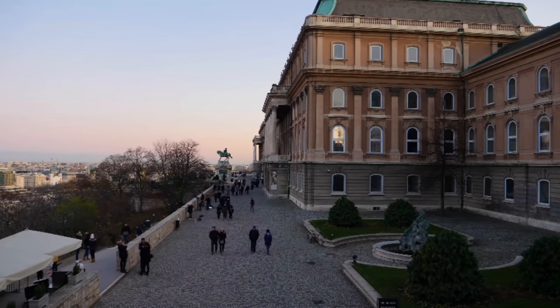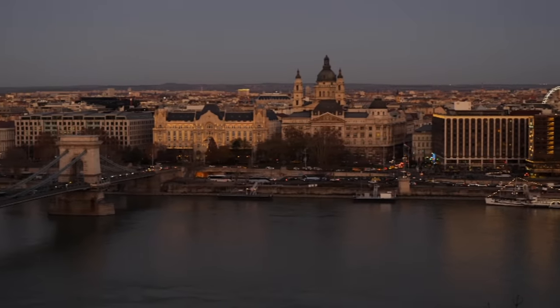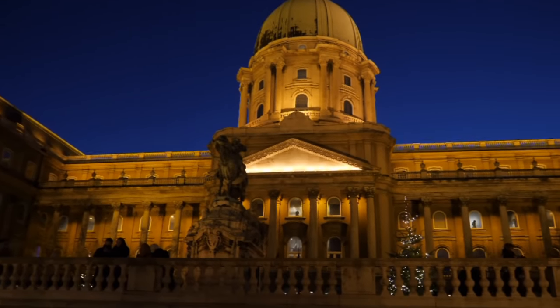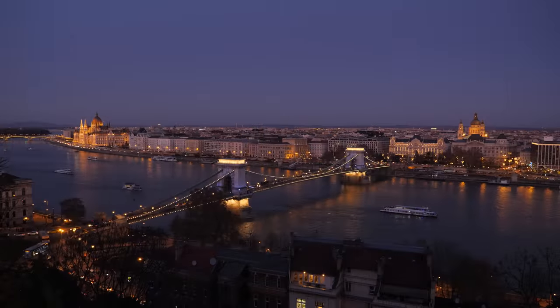We had no idea at the time, but this is probably the most beautiful spot to take photographs of Budapest as night falls. And this is the area of the castle, the National Art Gallery and the History Museum. Unfortunately, we'll have to cover them in our next trip.